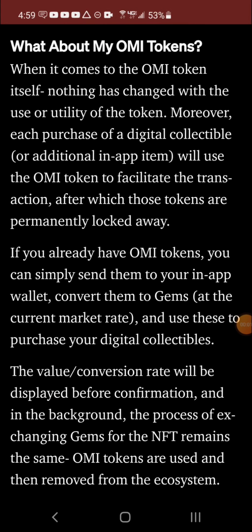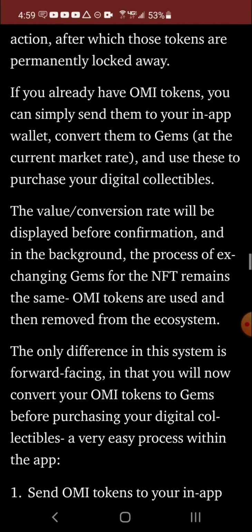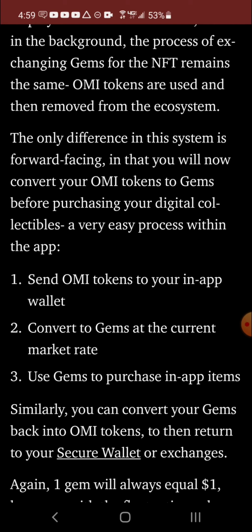What about my Omi tokens? When it comes to the Omi token itself, nothing has changed with the use or utility of the token. Moreover, each purchase of a digital collectible or additional in-app item will use the Omi token to facilitate the transaction, after which those tokens are permanently locked away. If you already have Omi tokens, you can simply send them to your in-app wallet, convert them to GEMS, and use them to purchase your digital collectibles. The value or conversion rate will be displayed before the confirmation, and in the background, the process of exchanging GEMS for the NFT remains the same. Omi tokens are used and then removed from the ecosystem. The only difference in this system is forward-facing, in that you will now convert your Omi tokens to GEMS before purchasing your digital collectibles. A very easy process within the app.